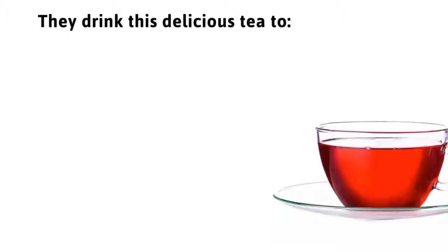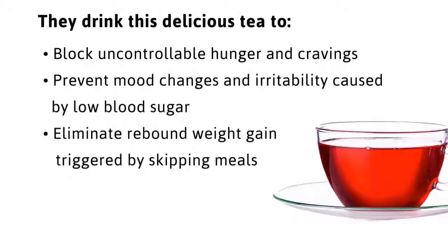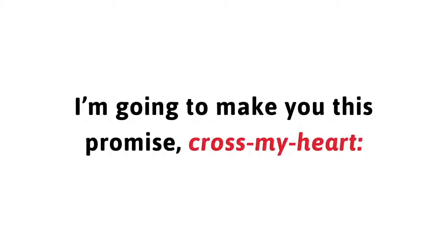They drink this delicious tea to block uncontrollable hunger and cravings, prevent mood changes and irritability caused by low blood sugar, eliminate rebound weight gain triggered by skipping meals, and boost energy levels with no mid-afternoon energy slumps. As an added perk, their lab tests show better blood work numbers too, including lower LDL, fewer triglycerides, and less blood sugar overall. That's why you'll love how easy it is to unlock and release unwanted fat quickly, safely, and powerfully.